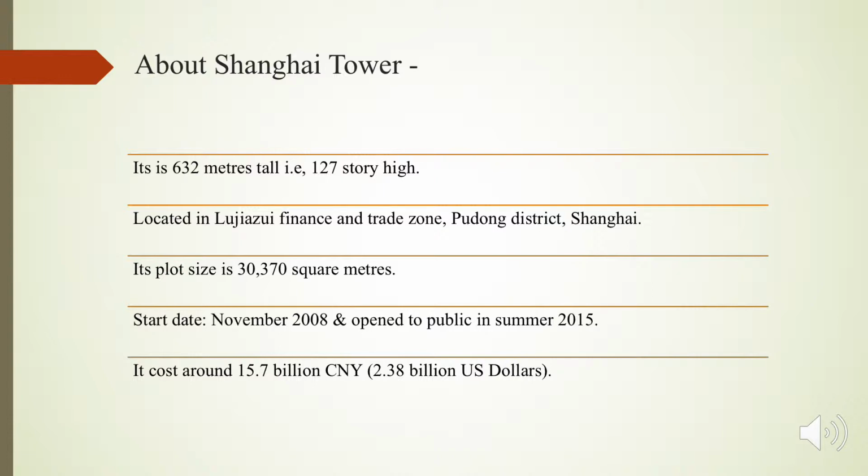Shanghai Tower's construction started in November of 2008, topped out in 2013, and was opened to public by the summer of 2015. Shanghai Tower is the second tallest building in the world after Burj Khalifa in Dubai and the tallest in China. It is also the first Chinese super high-rise that exceeds 600 meters. It cost around 2.38 billion US dollars.